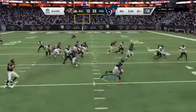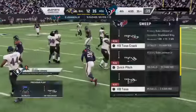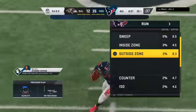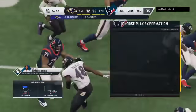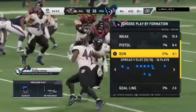They go to Johnson again. And maybe a measure of revenge there. He's had his way in this one, but this time they get him behind the line. It'll be a loss of a yard, and that'll lead here to a 3rd down.